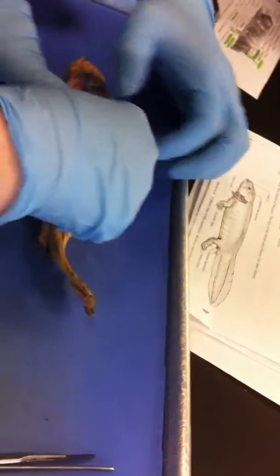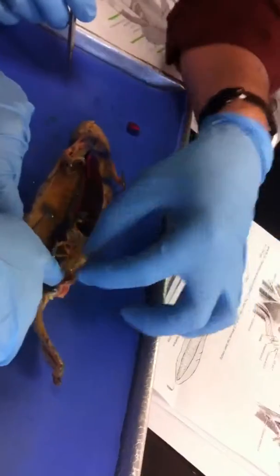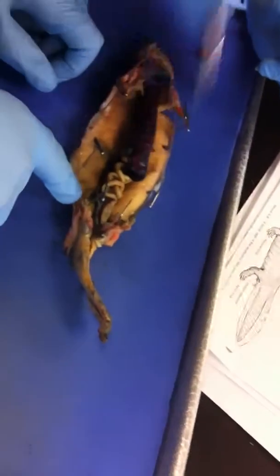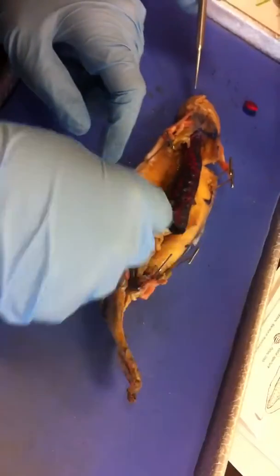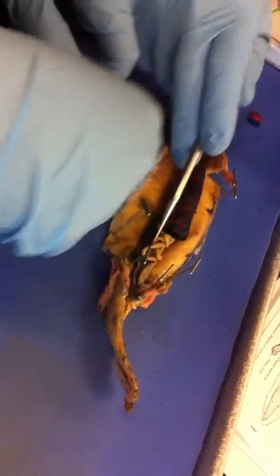Wait, let's flip over here. This is the gallbladder? Yes. Okay. We couldn't find the urinary bladder, which I think is that. Yeah. It's all shriveled up right there. And then, what else? Well, the mesentery, how do you say it? The mesentery is in the middle of that. That's what holds all this together.